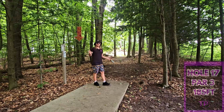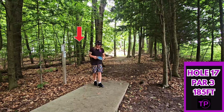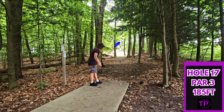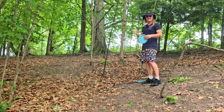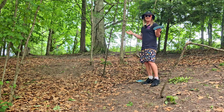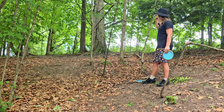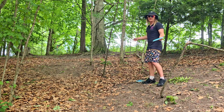Hole 17, 185 feet. It looks like we want to go dead straight for a bit, and then somewhere the basket's tucked up to the left. We are throwing uphill. We are going to full send our Kia. All right, that's all I'm looking for. We are still like 65 feet short of the basket. I don't know if I had the noodle arm of the century, but I've kind of thought that these tee signs aren't super accurate. Nonetheless, we have a long uphill putt, hopefully to save our 2.